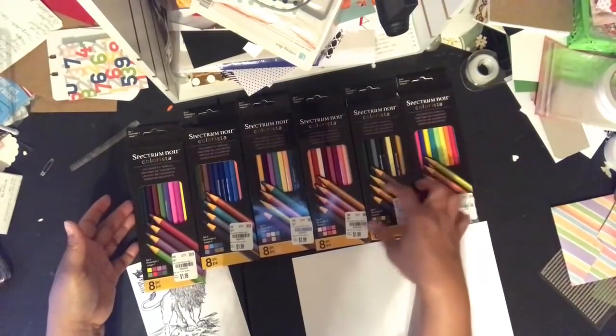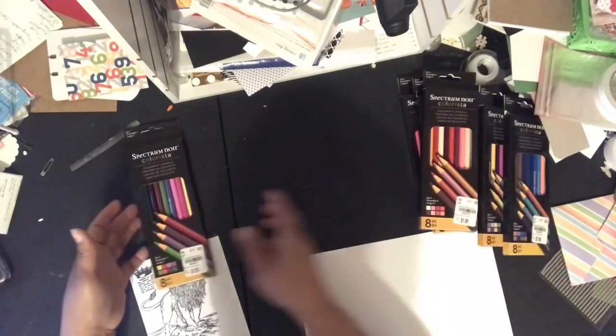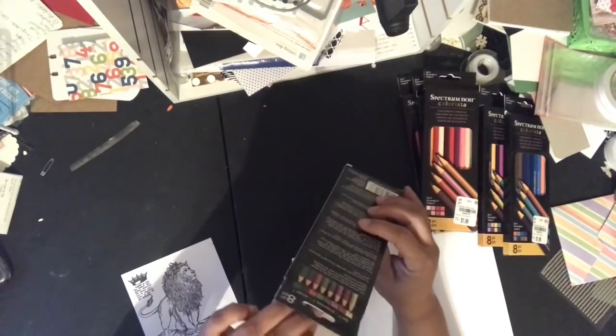So let's just kind of see. Let's look at them a little closer. How many times am I going to say the word see? I wanted to look at them. I'm not going to say the word again. Look closer.